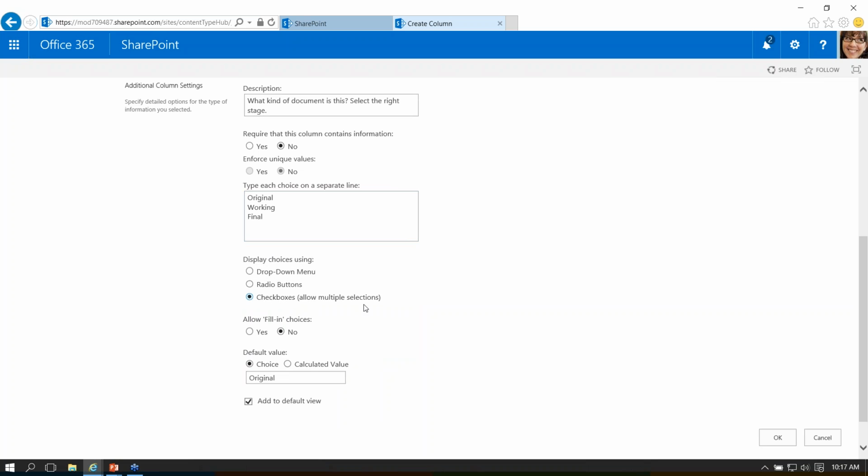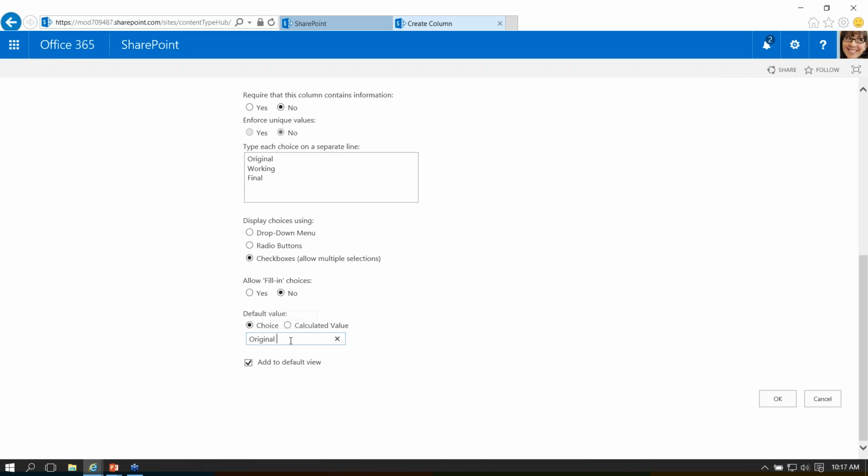Checkbox is one of the pluses for using custom columns. If you have a folder, you can't have one document in multiple folders. There's no built-in way to do that. You would have to upload the document twice if you absolutely had to have it in two folders. Using the checkboxes, I can select two categories for a document. Again, we're going to make our default choice a working document. We're going to select OK.